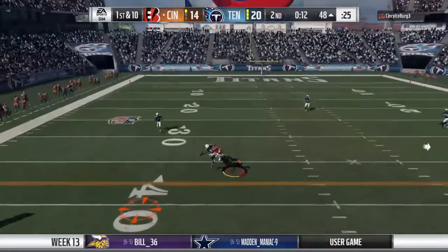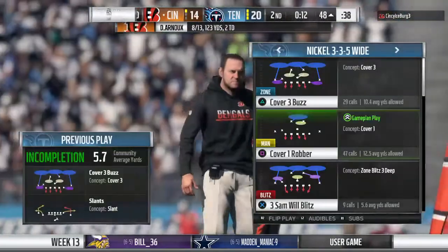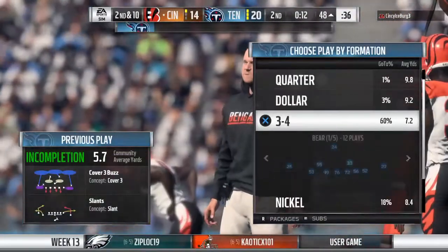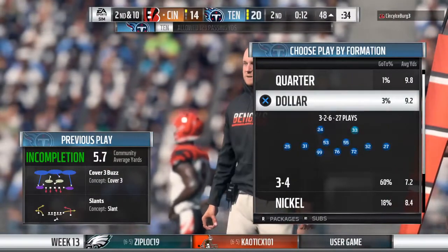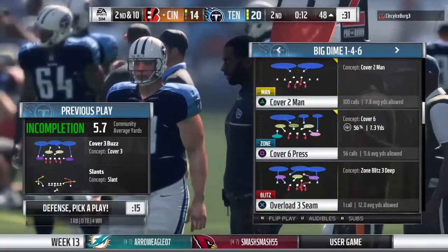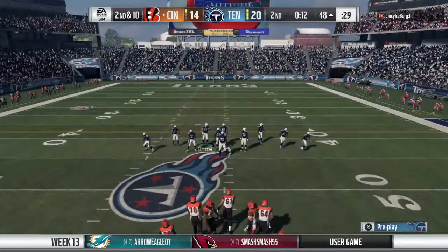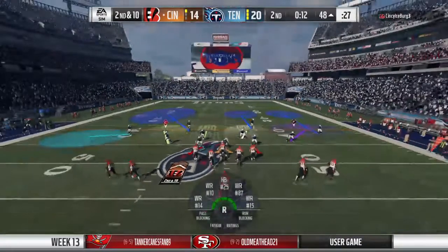They'll try and start this drive in the air. And that's going to be incomplete. 12 seconds left. It's a lot of contact going on there, and in the end, unable to keep 2 hands on the football and bring it into his body. Everything looked pretty good until the finish. Offense looking to avoid a 3rd and long. It's 2nd and 10.